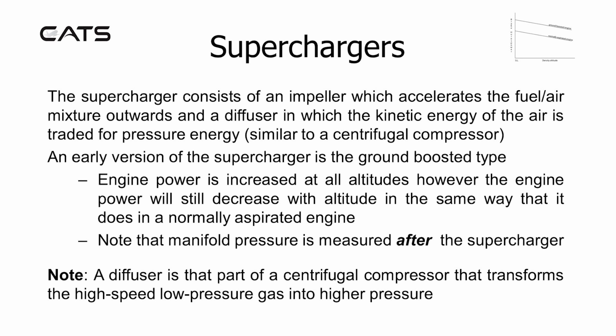An early version of the supercharger is the ground boosted type. Engine power is increased at all altitudes, however the engine power will still decrease with altitude in the same way that it does in a normally aspirated engine. Note that manifold pressure is measured after the supercharger. And also note, a diffuser is that part of a centrifugal compressor that transforms the high speed, low pressure gas into higher pressure.